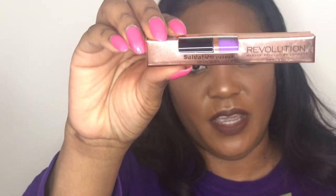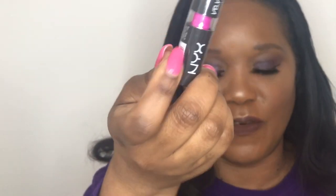Next we have from e.l.f. their Velvet Matte Lipstick, and this is in Bold Berry. So another full-size lippy. That's cool. Next, they gave me the Makeup Revolution. This is their lip lacquer, and this is in the color Depravity, which is a bold purple lip. And then last but not least, they sent a NYX color, which is in a fuchsia. And this color is called, what is it called? Can't see what it's called. Oh, Unicorn. It's called Unicorn. It is a fuchsia color by NYX, Velvet Matte.